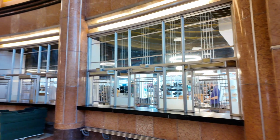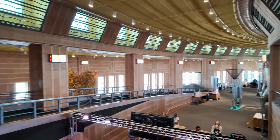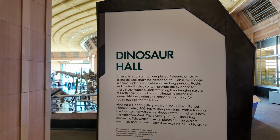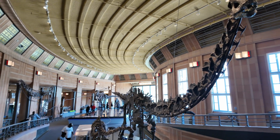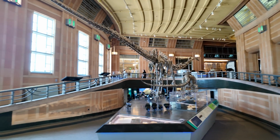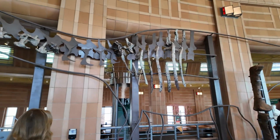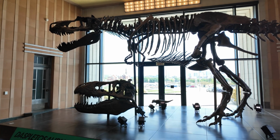What's the gift shop in there? This building is amazing looking inside. Just check out all the style. Then even back up to the station, just a sign above it. Real neat. This is called Dinosaur Hall. Here it is, T-Rex.